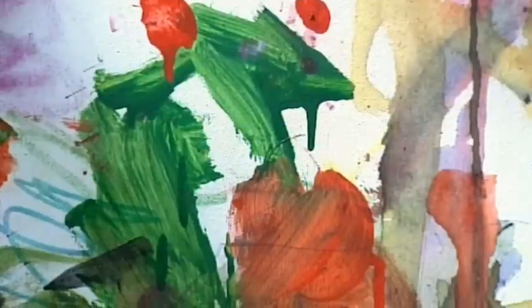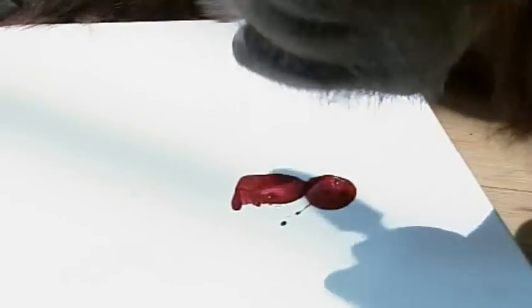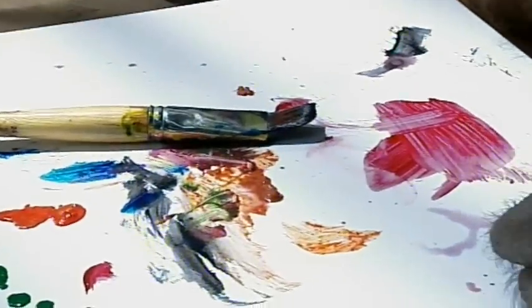Do these abstract experiments with colors have any meaning? Sadly, the artist can't explain them. Small wonder, as they are the work of the orangutan called Nonya from the Schönbrunn Zoo in Vienna. Nonya has been experimenting with colour for several years. By now, she has become a proficient artist and her paintings fetch high prices at auctions.